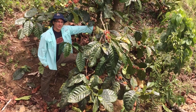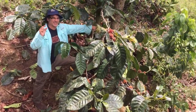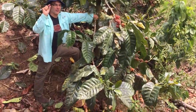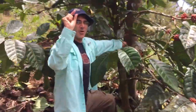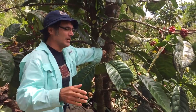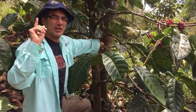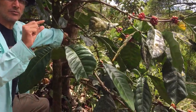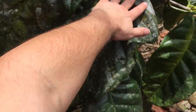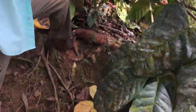One interesting fact about Liberica is while Coffea arabica takes 9 months from flower to ripe cherry, Liberica takes from 12 to 14 months from flower to ripe cherry. That is why, while you don't see any ripe cherries in Arabica here at Coffea Diversa, in Liberica, the crop is just starting.